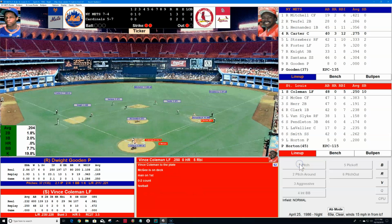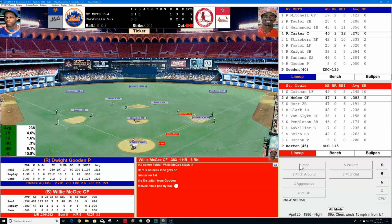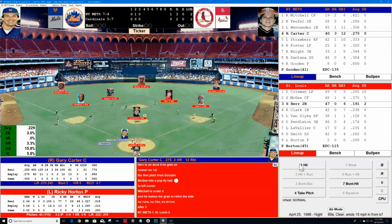Here's the pitch from Gooden to Coleman. Struck him out. Second strikeout for Gooden. It's his 3rd start, and he has 20 Ks on the year. Here's Willie McGee, who's 0 for 1. Horton still at first base. Gooden has the sign. Here's the pitch to McGee. McGee hits one to center. Mitchell's got it. He made the grab to retire the side and ends it with no runs, no hits, a walk, and no errors. We go to the top of the 4th, still 1-0 Mets.